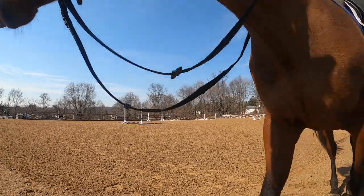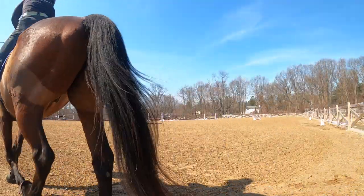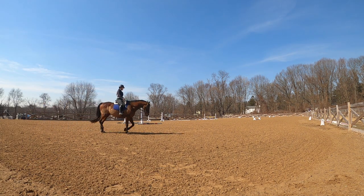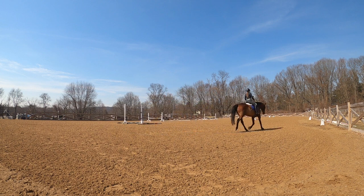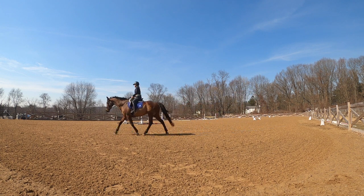I don't know how long my camera battery will last, but we'll film a little bit of it. So first we start warming up with some long rein loose trotting so that Doppler can warm up his body. I really just let him go at his own pace here, keep a loose rein, and let him stretch out.